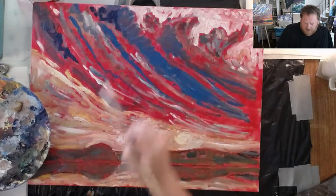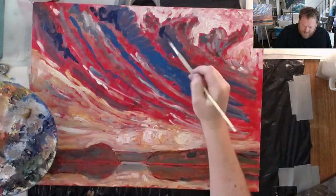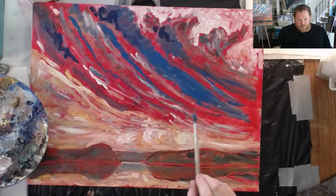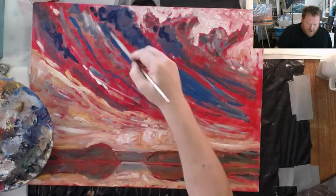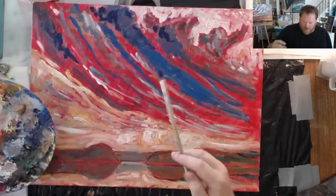See, this is sometimes when paint is working with you. This consistency is really nice, it grips. Okay, let me think about this. I think I need to put the darkness on the other side of the clouds. Yeah, I kind of thought they should be over here, because I was thinking about lights coming up.